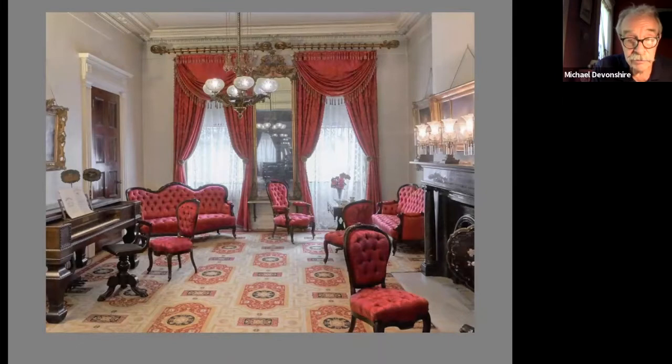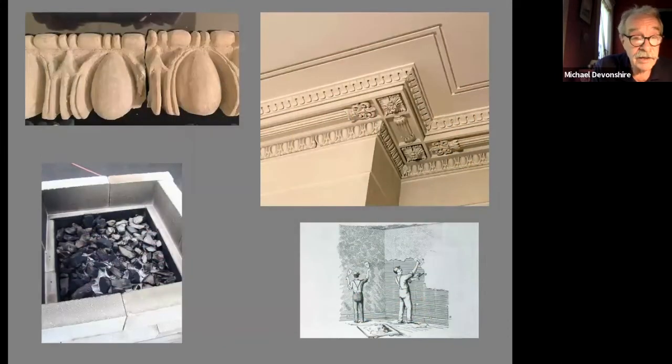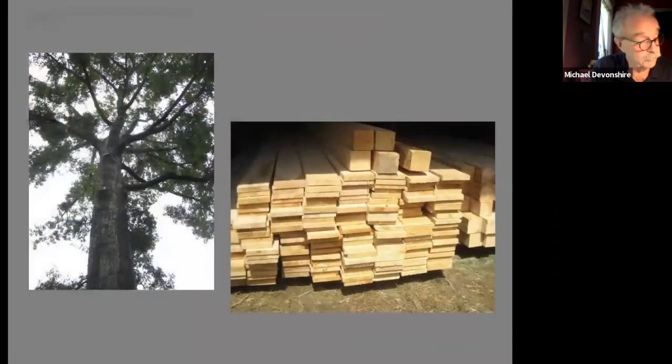On the interior, interestingly, we have that same clay, sand, mortar mix, and we mix that with horsehair or pig hair, and that makes plaster. We have not only flat plaster on the walls, but we have ornamental plaster, which is made in molds. The plaster work, the decorative plaster work in the Merchants House Museum is really almost beyond belief. It's so incredibly beautiful.